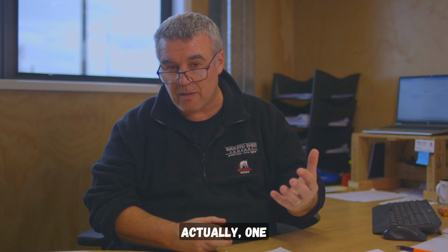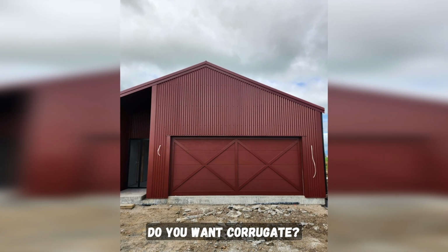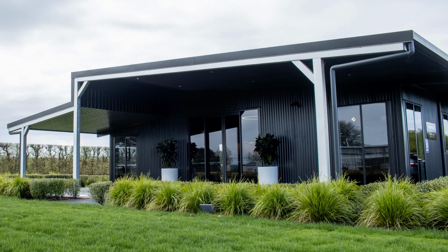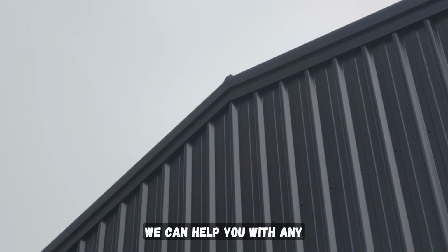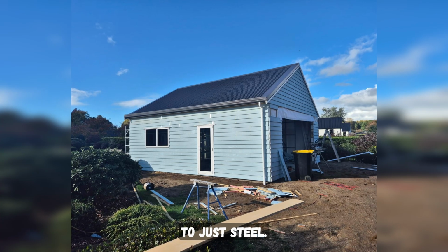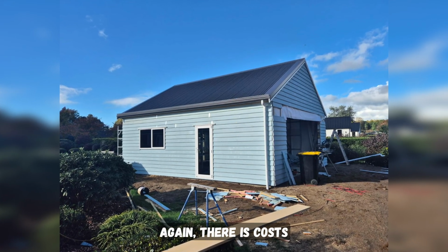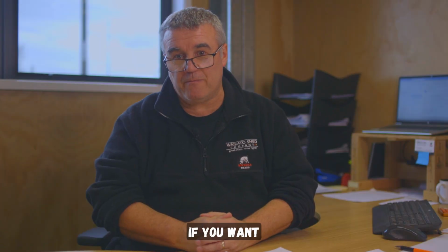The other thing, actually, one thing, cladding. What kind of cladding do you want? Do you want corrugate? Do you want T-rib? Do you want kahu? Do you want E-span? There's 100 different choices. We can help you with any one of those. We've done other ones where they've been specialised weatherboard as opposed to just steel. Again, there are costs associated with those, and we can help you out with those if you want to know more.